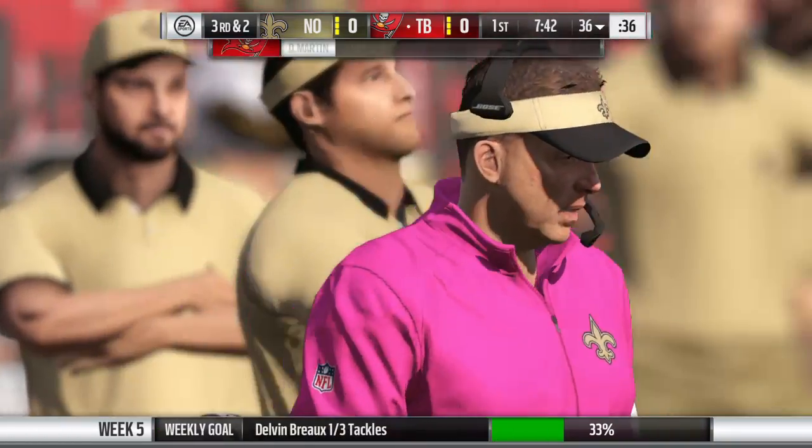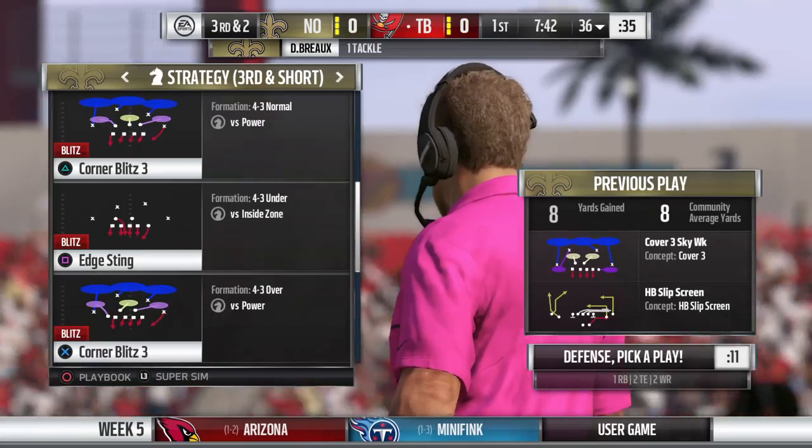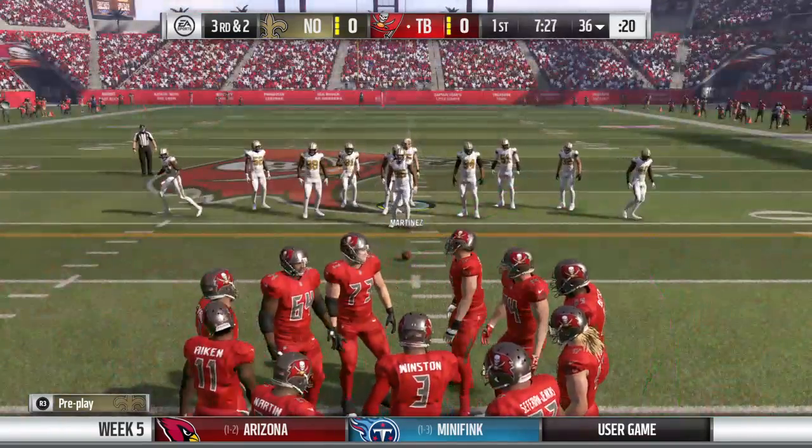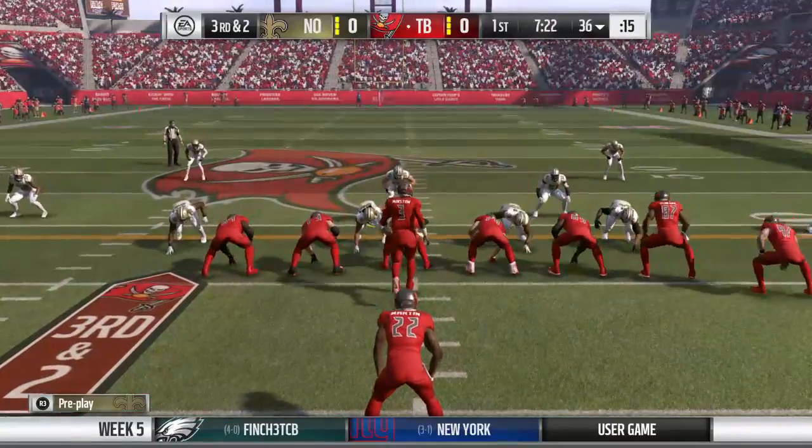For a second there, I thought that might break big. Screen pass. Looked like it was coming together. Looked like there was an opening. Still, ended up with a solid game. An early test. 2 plays in. This is 3rd and 2.